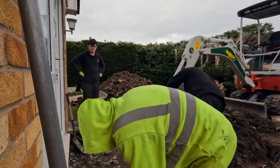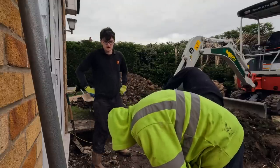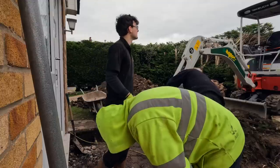Do you want a pointing tool or something for that, Dad? Maybe a tuck pointer, but the motor, it's off. Okay. Saw in the garden. Pardon? Saw in the garden. Saw.